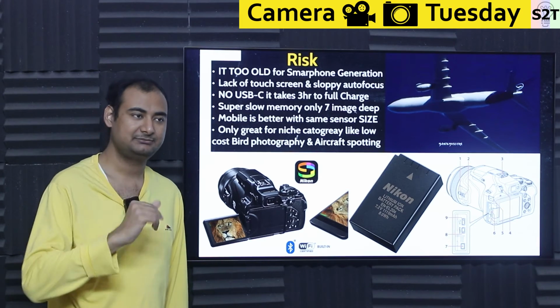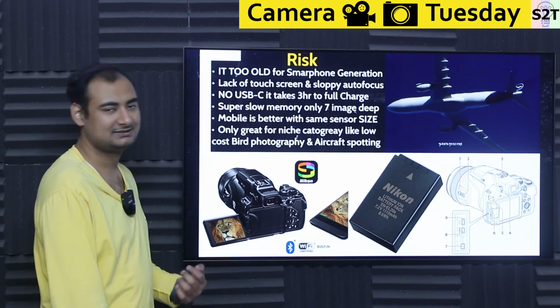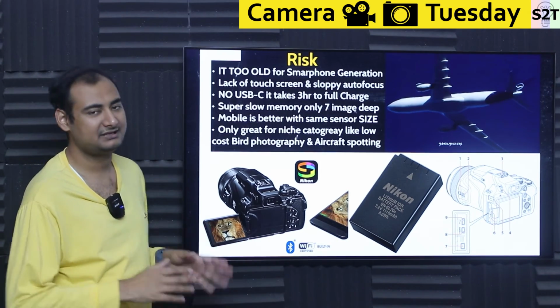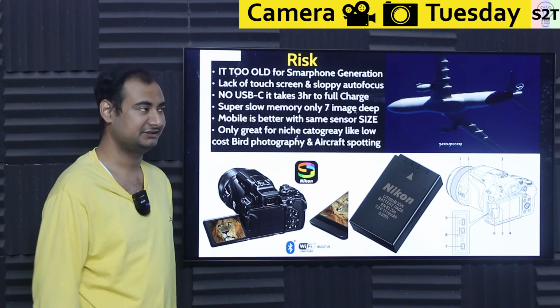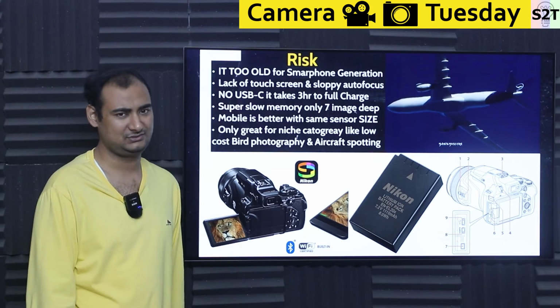Okay, but here's the deal. I can keep doing JPEG. I can keep doing without any issue. This is like at 7. It's like, give me some time, bro. It's gonna take time to fill up the buffer, and the camera freezes during that time. Like, you can't do anything until it writes down all the images. So it's really painfully slow.